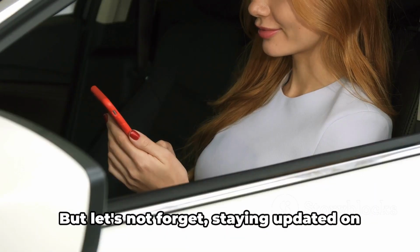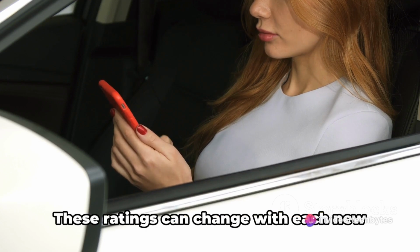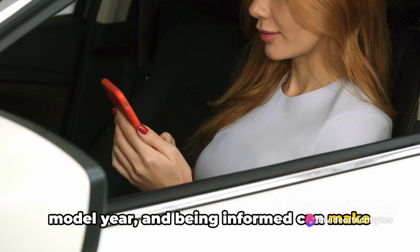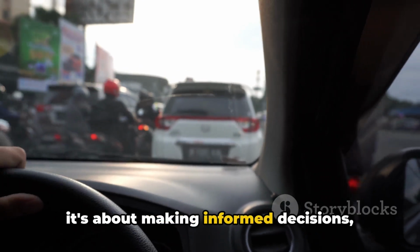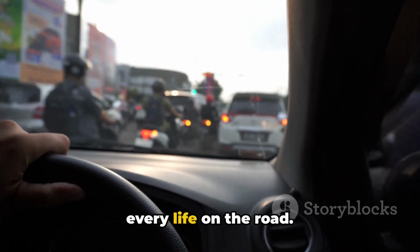But let's not forget, staying updated on safety ratings is essential. These ratings can change with each new model year, and being informed can make all the difference when choosing your next vehicle. Car safety is not just about technology, it's about making informed decisions, being a responsible driver, and valuing every life on the road.